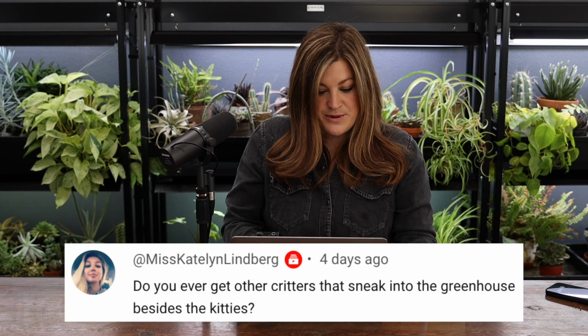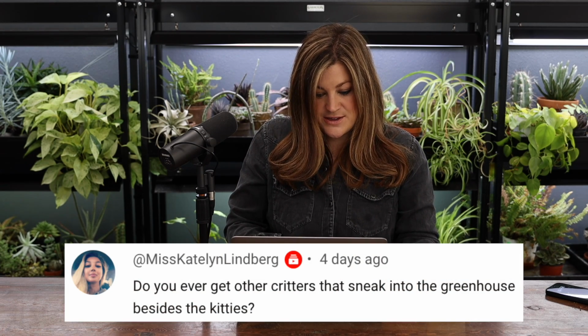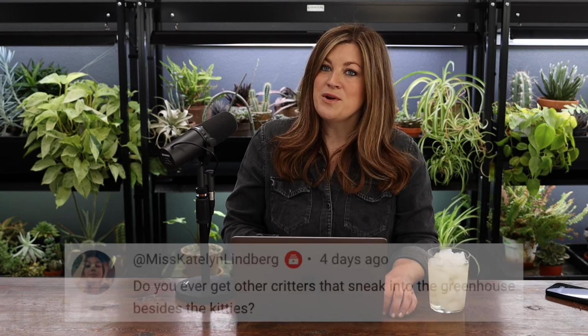Miss Caitlin said, do you ever get other critters that sneak into the greenhouse besides the kitties? Not that we know of. No. I think the cats keep other things away. Probably so. They can be a little territorial.